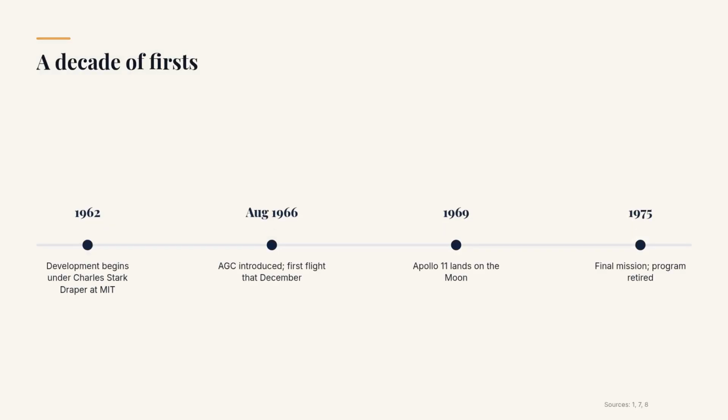Here's the arc. Development began in 1962 under Charles Stark Draper at MIT. The machine was introduced in August 1966 and flew that December. In 1969, it carried Apollo 11 to the moon, and the program ran until 1975. In just over a decade, a team went from concept to landing humans on another world, with computing power far weaker than a modern smartwatch.